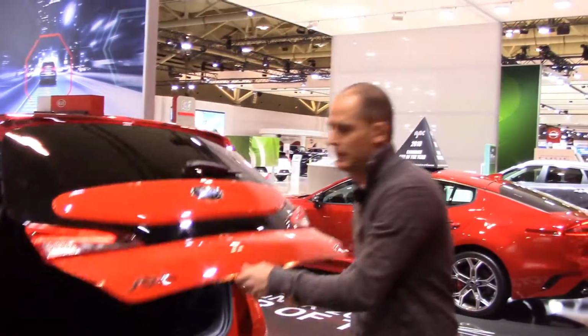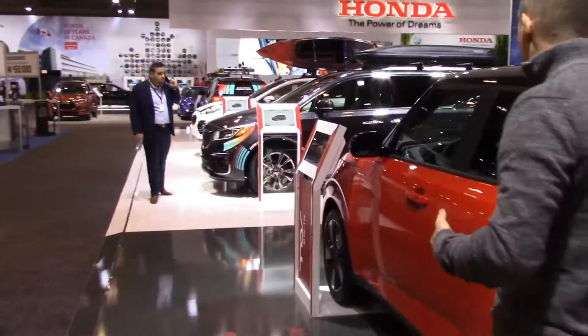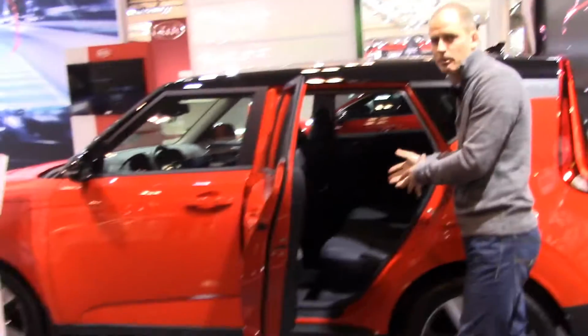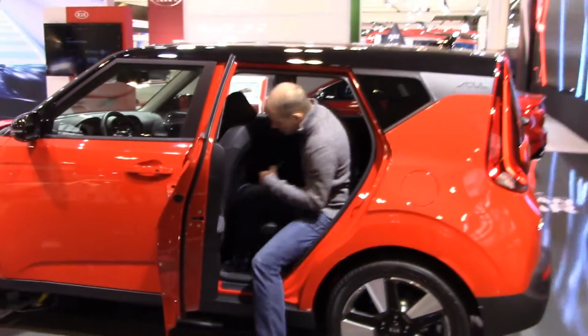Now let's hop in the back seat here. Kia Soul is all about space. This is a car that's been a crossover, and that small crossover segment has exploded. People are chasing this market share. So Kia's really done it well at sort of being a leader here.